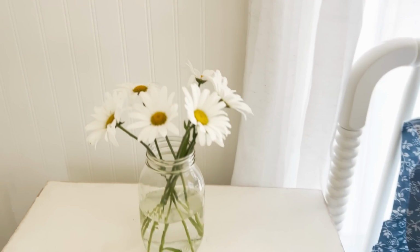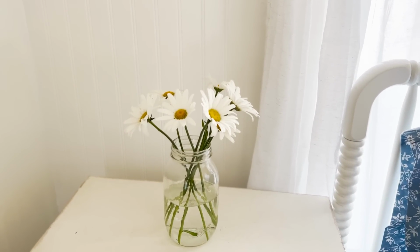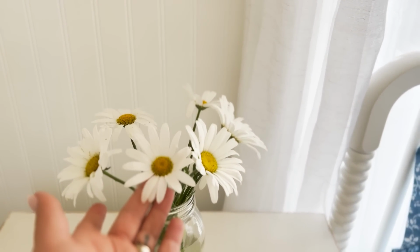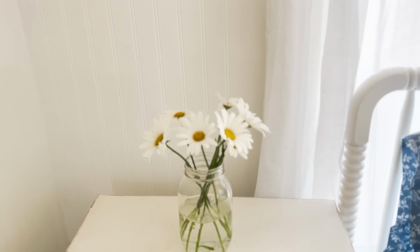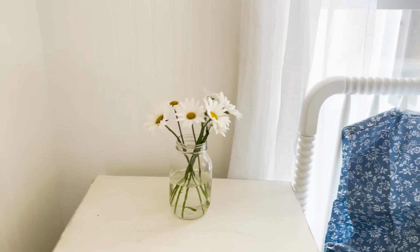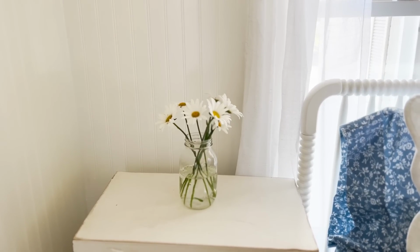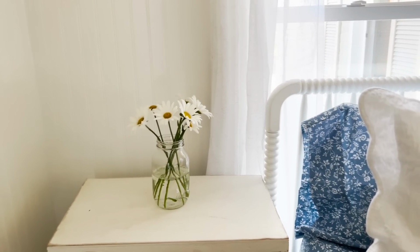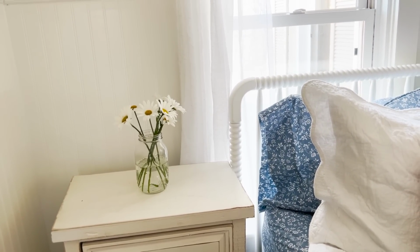So I have tons and tons of daisies back there, and daisies keep in a vase for 7 to 10 days. So it's been nice. Ever since we did her room, I've been putting them in here, and there is just something about fresh cut flowers in a bedroom that is very cozy and welcoming.